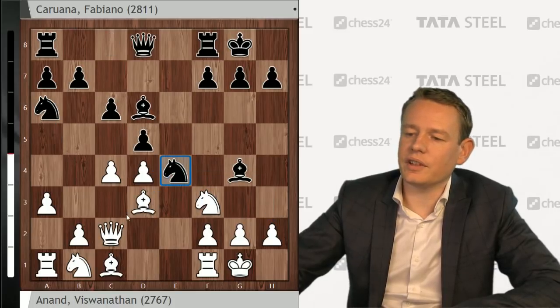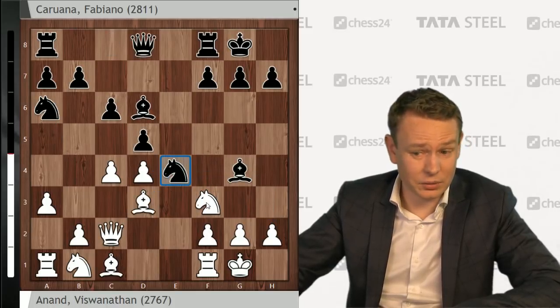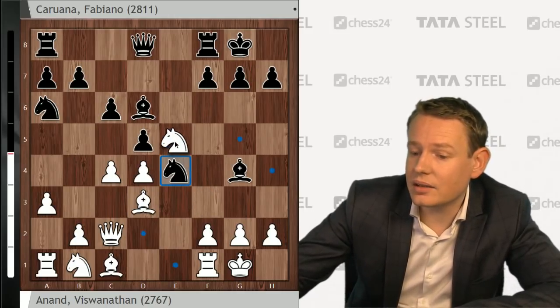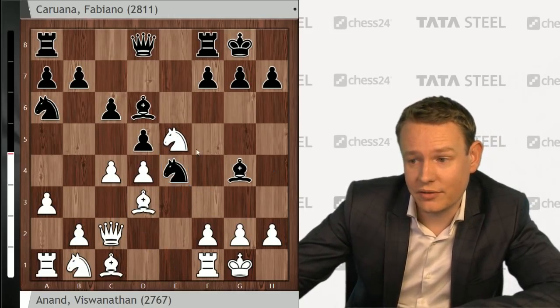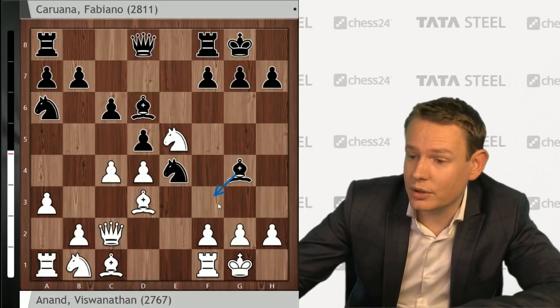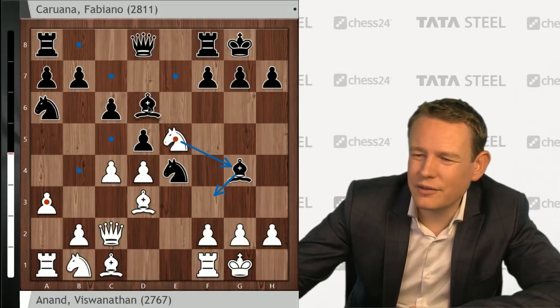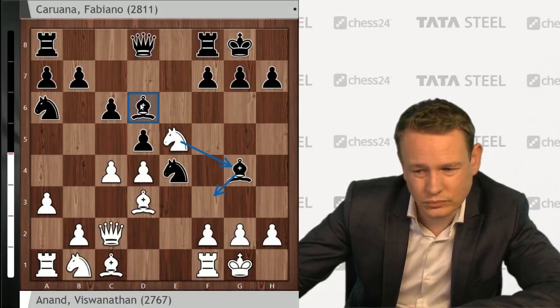Of course, all of this is well known to both these players. They aren't really thinking at this stage yet. Many games have been played in this position, and almost all of them feature the move knight to e5. Quite logical as well. Avoiding bishop takes f3, attacking this guy and asking black, do you really want to take on e5? Give me that good bishop.